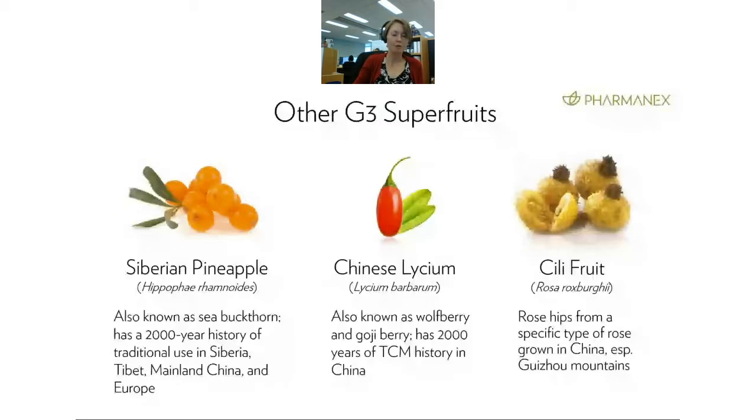I don't know if you've ever grown roses, but once the flower dies, then the fruit is underneath, and that's what's called the rose hip. So you don't typically think of roses as producing fruit, but they do, and that's what rose hips are.